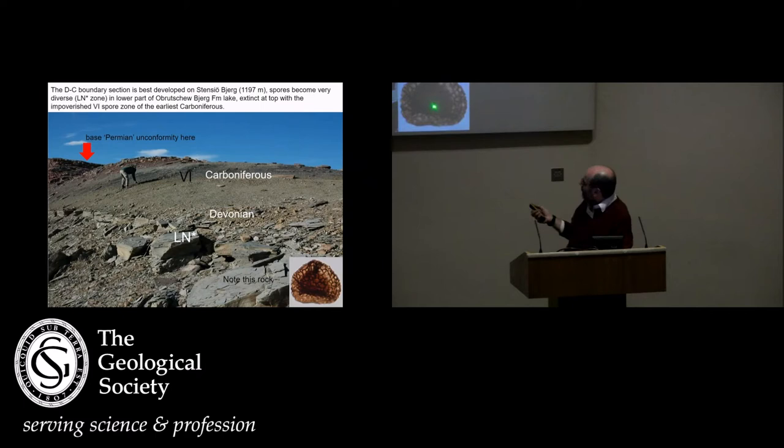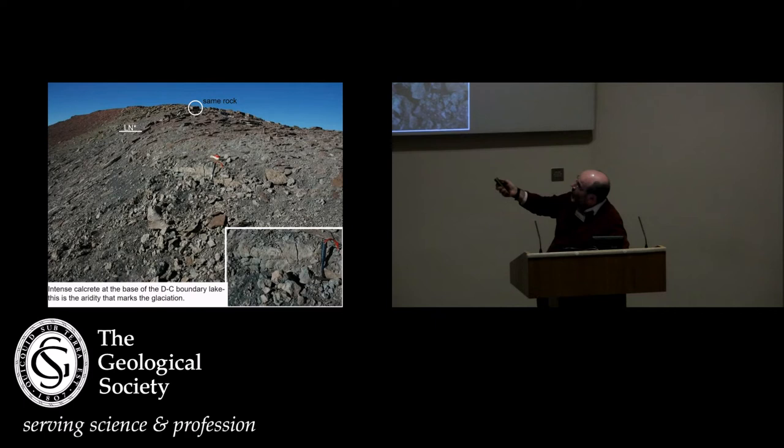Note that rock. That's that rock again, so just below the ridge, that's the start of the LN spore zone. Here, where the hammer is, this calcrete. So that's a very condensed, thick calcrete level, and so that's marking the aridity of the glaciation. So that's the glaciation, this is the deglaciation, and there is a pair as a couple. So when you've got this severe glaciation reaching into Maryland at about 40 paleo south, its warm-up is equally wet.